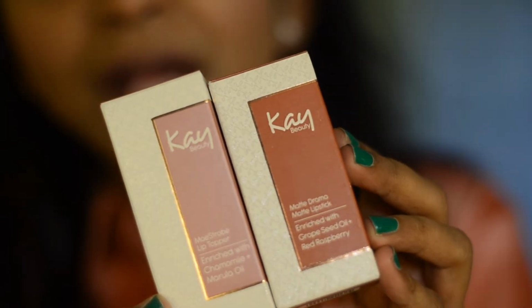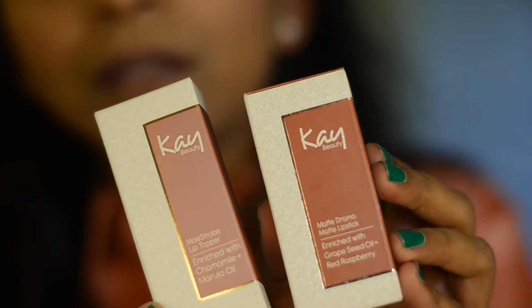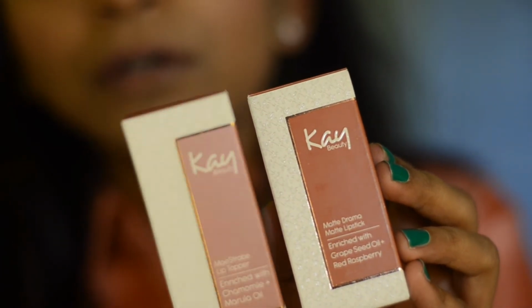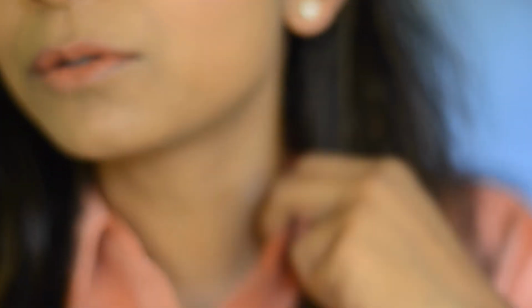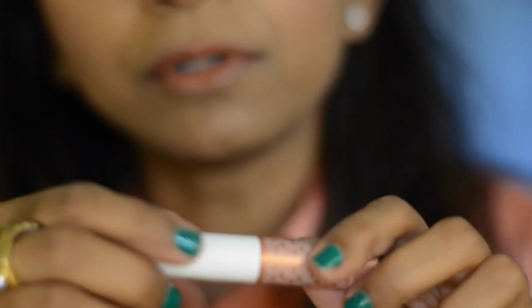One is this matte drama lipstick in the shade Debut, and the other one is a lip topper in the shade Covergirl. Love the packaging. Just look at that. I'm gonna use this straight onto my lips. Love this kind of shade. It goes well with my outfit as well. I love the similar pattern on each of their products.